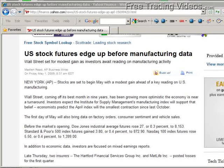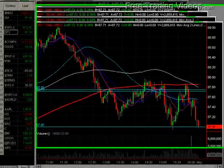Anyway, U.S. stock futures are edging up a little bit before this manufacturing data. It looks like we came off the best month of 9 years, and people are growing more and more optimistic about the economy, thinking it's near a turnaround. So this ISM number, they're thinking, is going to support that belief. Economists predict the April index will be the smallest contraction since last October. Also, the first day of May is going to bring factory orders, consumer sentiment, and vehicle sales. So there's a lot of numbers coming out. We'll pay careful attention to that. So be careful, again, how you trade into news if you're trading intraday.